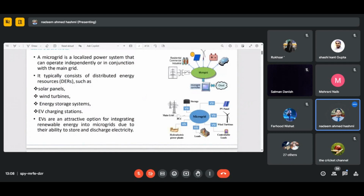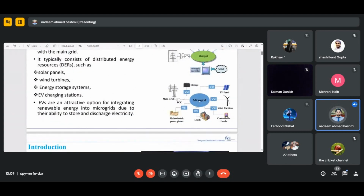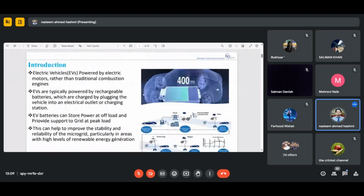And we can see here the main grid that operates with the microgrid, using the EPCC controller. It also operates with two-way communication. In the second diagram, we can see the voltage source converter operating the microgrid with the distributed energy generation sources. Electric vehicles are an attractive option for integrating renewable energy into the microgrid due to their ability to store and discharge electricity. So let's start with the electric vehicles introduction.